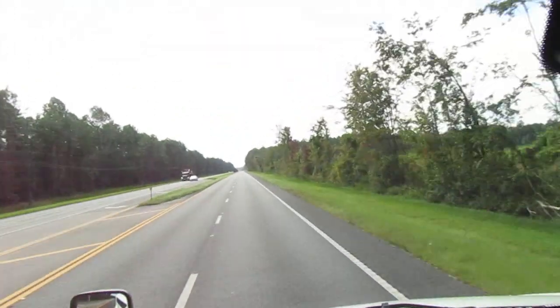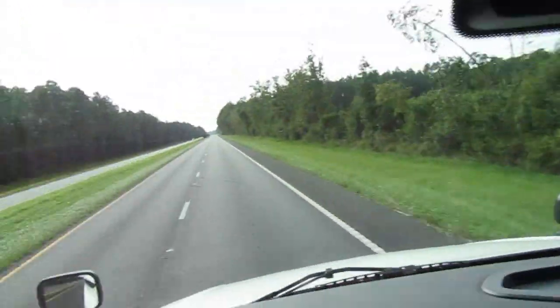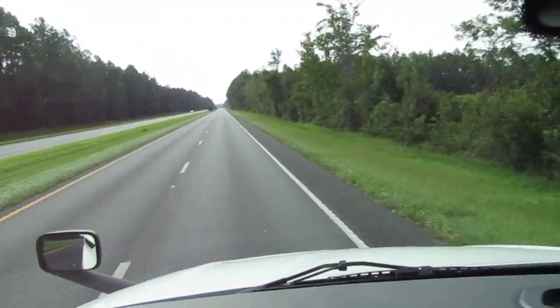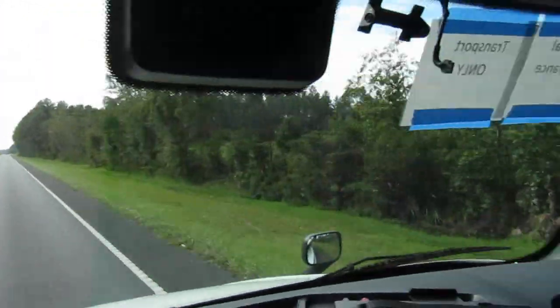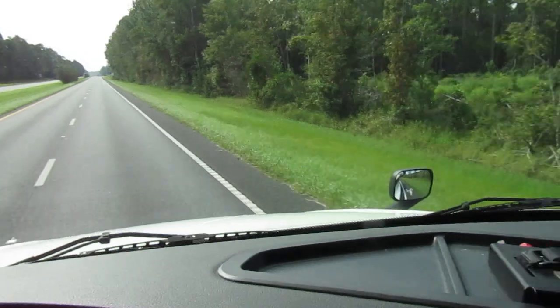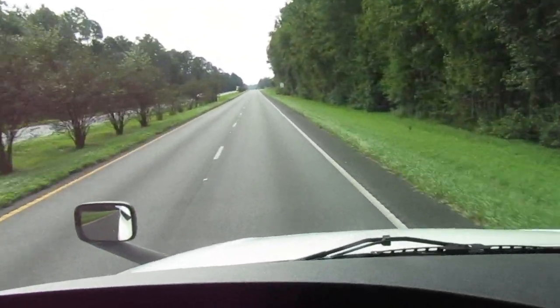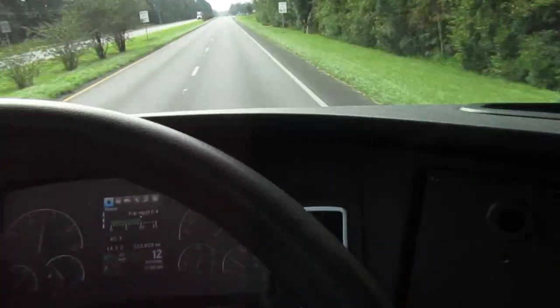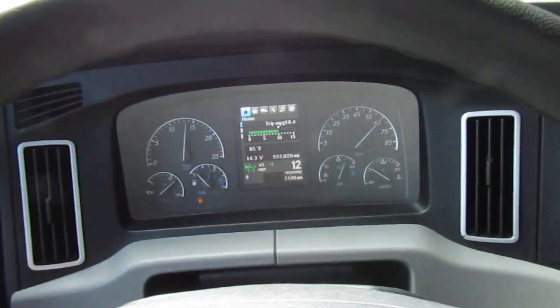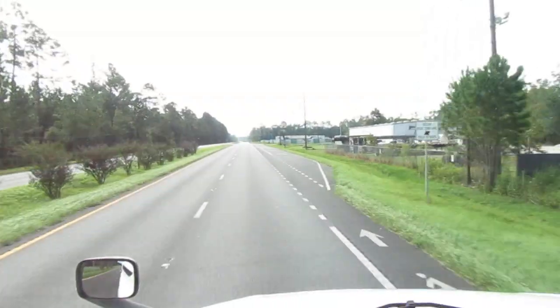There's my hand. Very nice. No cracks in the windshield. Doesn't pull. Very nice. I like these trucks. I think, look at the mirrors. Very nice, very smooth. I think she's ready for sale. I think she's ready to go. No codes. Look, no hands, nothing on the steering wheel.